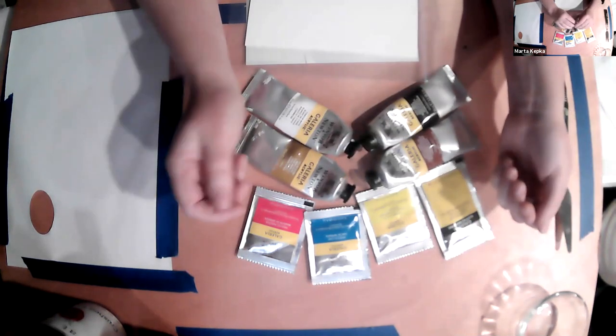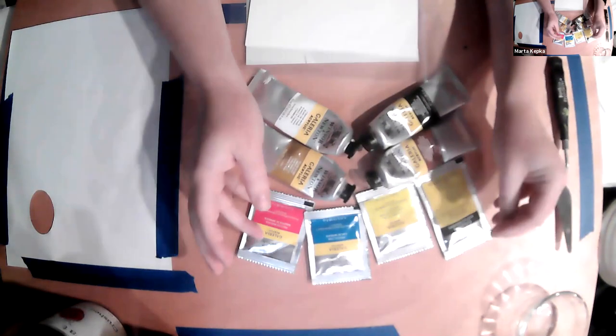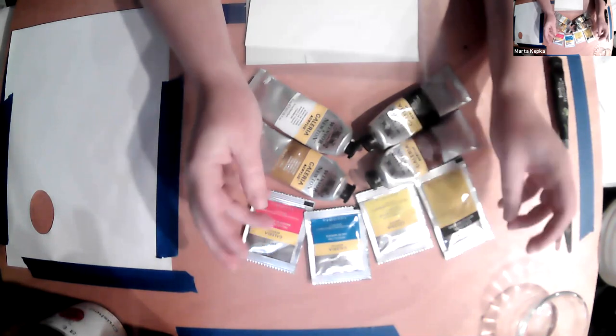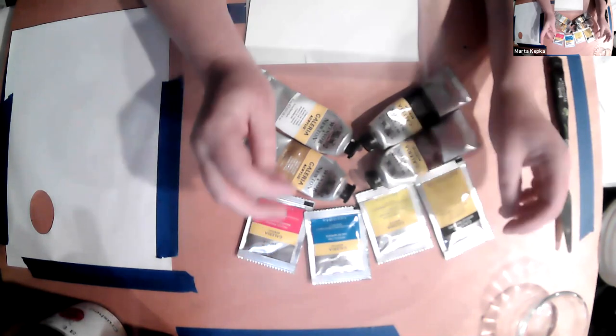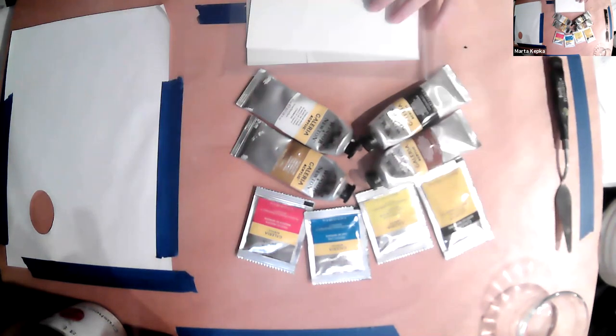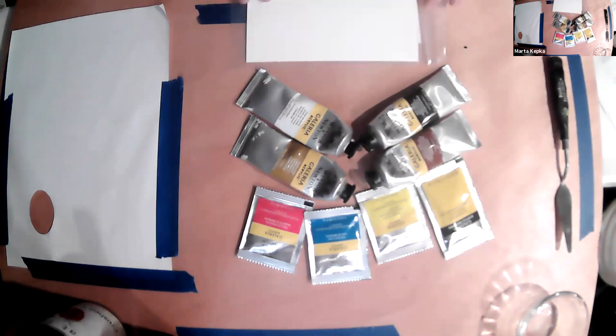So again, the surface that you choose to put your acrylics on isn't so much a problem like with watercolor or oil, where you have to really be concerned about it. It's more about, what do you want that surface to do for you, and will it lend itself to the process that you're going to be using?